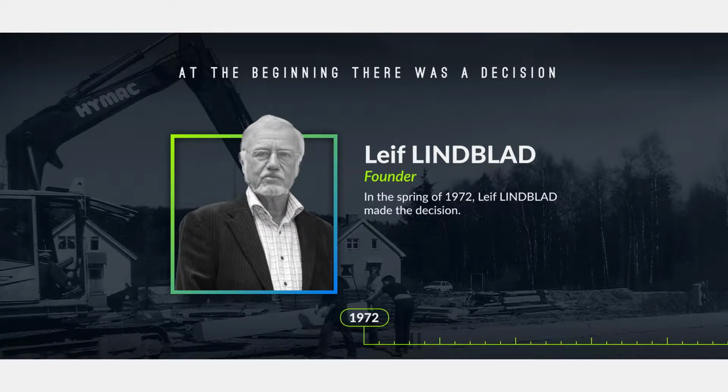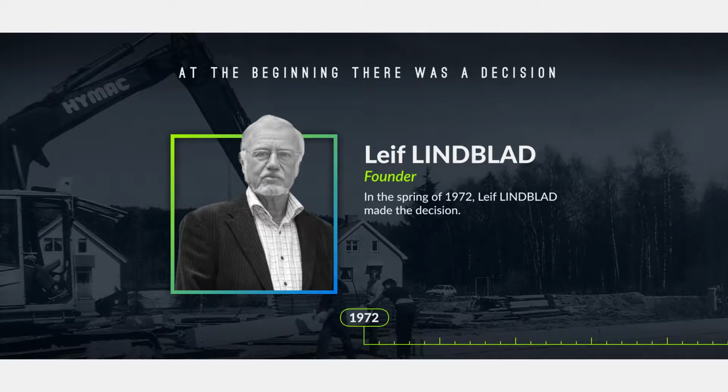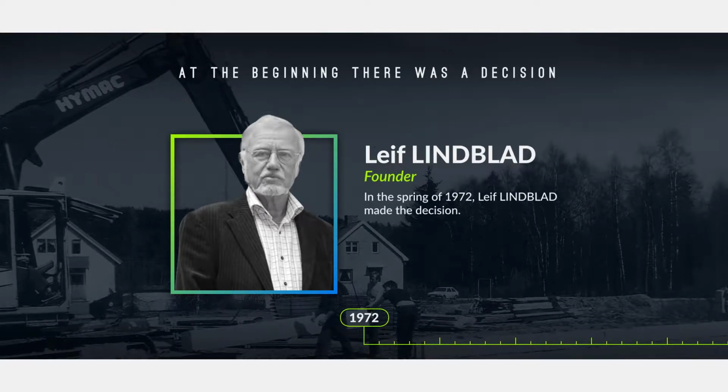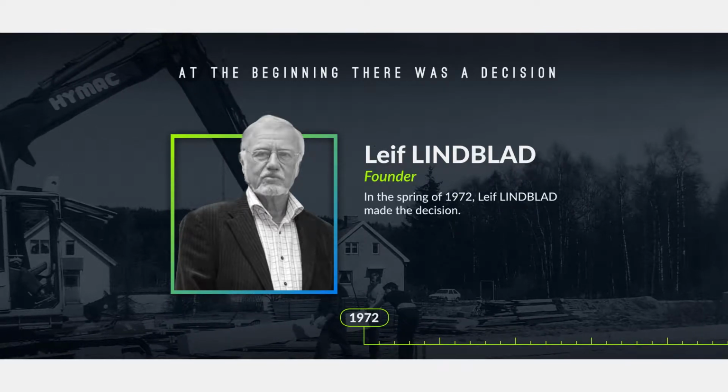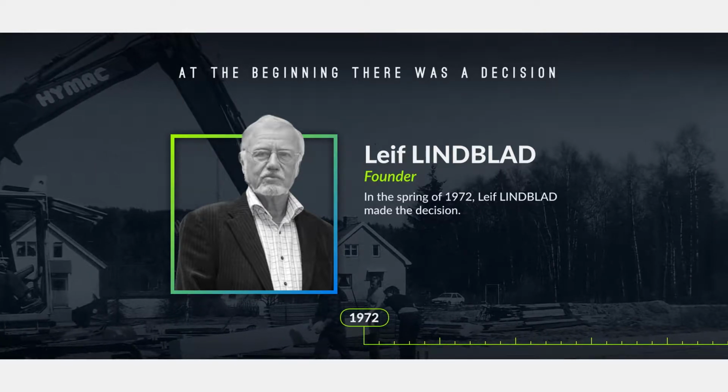In the spring of 1972, Leif Lindblad makes the decision to start his own business. He ends up founding Leif Lindblad Entreprenad AB, supplying the foundations for family houses and small construction works.